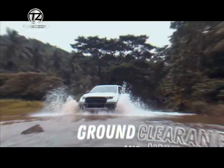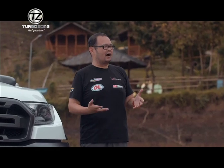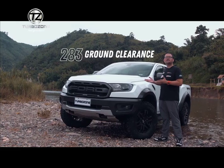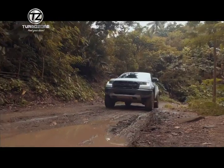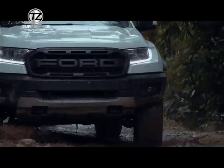Next, let's talk about ground clearance and water wading depth. Now, a typical car has about 205 millimeters of ground clearance. Ford Ranger Raptor, 283. That's more than 2 inches of extra ground clearance compared to most typical cars.